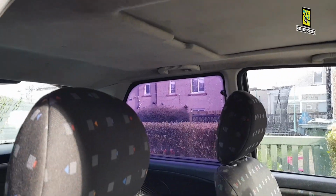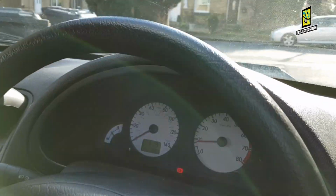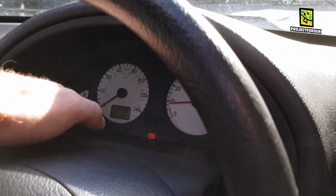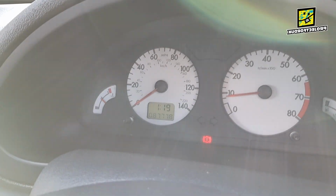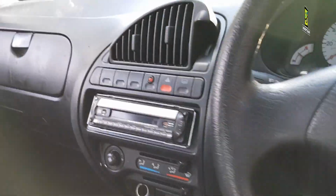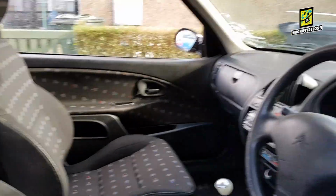And now onto the interior of the car. You can see them nasty ass tints in the background. The lovely white dials that came on a Saxo. This car's done, I think, 87,778 miles. It's got the aftermarket head unit. I've no doubt this car had some subwoofers in it at some point.